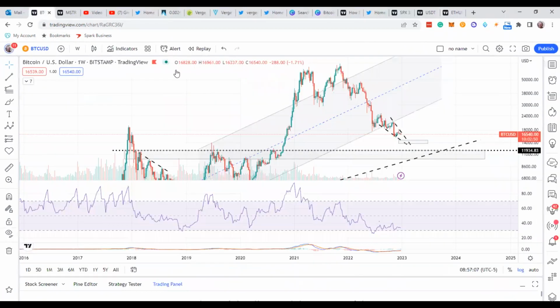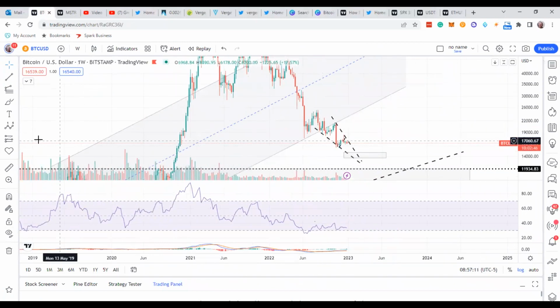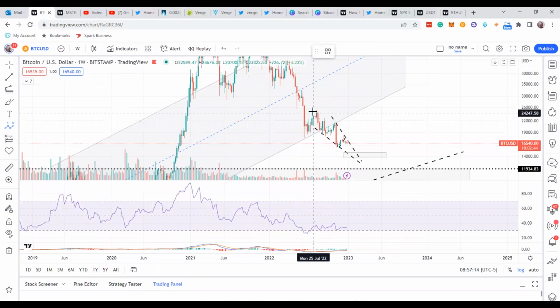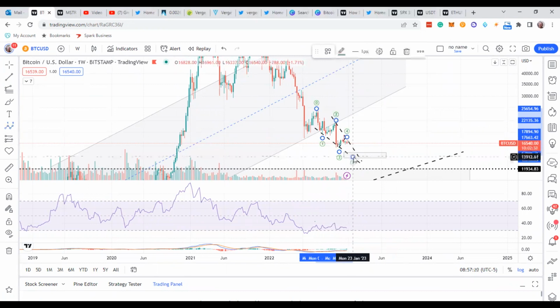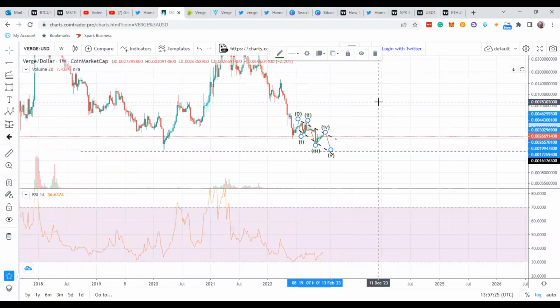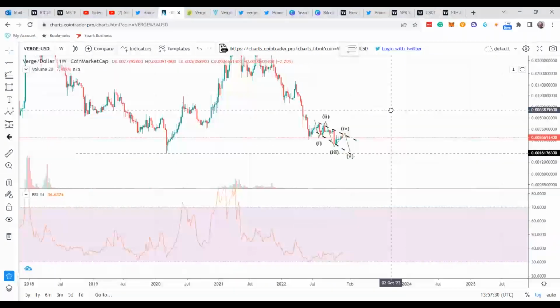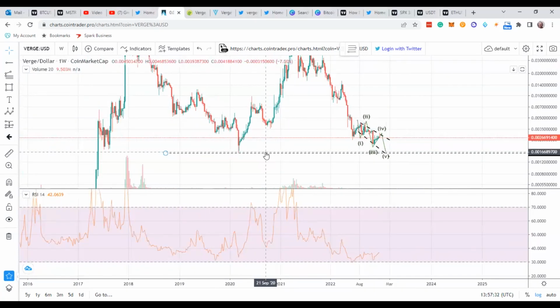Let's go to Bitcoin, right? Here's Bitcoin on the weekly. I'm kind of expecting Bitcoin, all right, this is what I'm playing with Bitcoin: a 1, back to 2. It's made a 3, potentially up for a 4 and back down for a 5, right? So come back over here to the Verge. This is what I'd be checking out with it. It's in that 4, same spot. It comes down for a 5, and you play off that low right there. Okay.